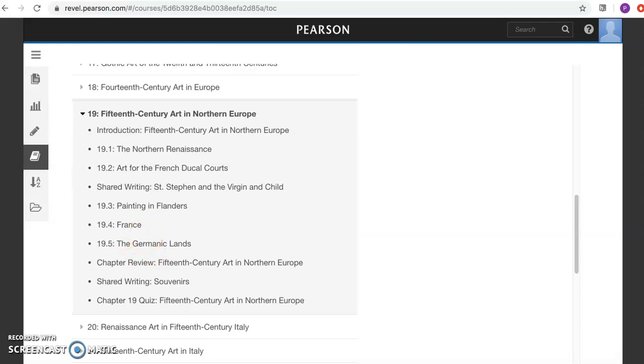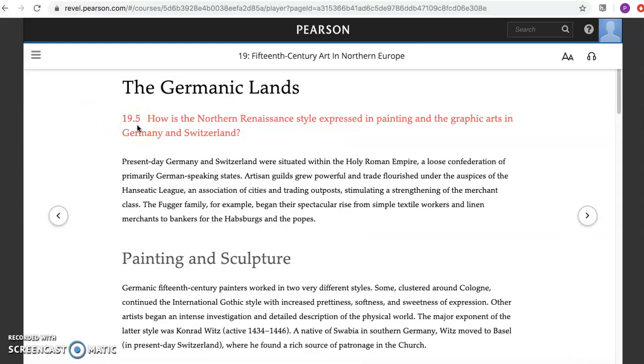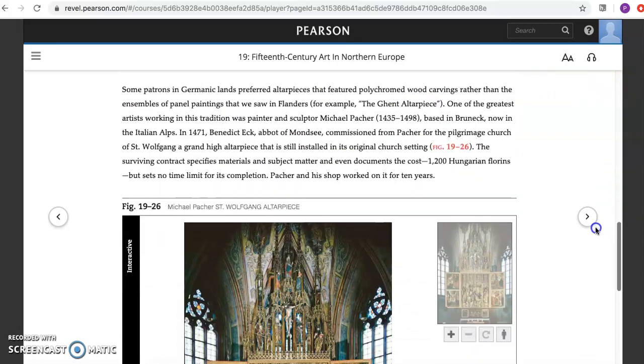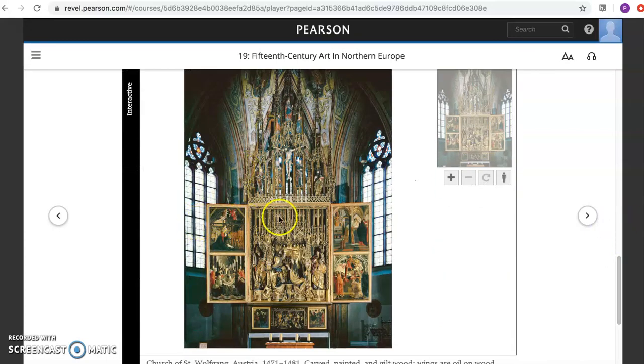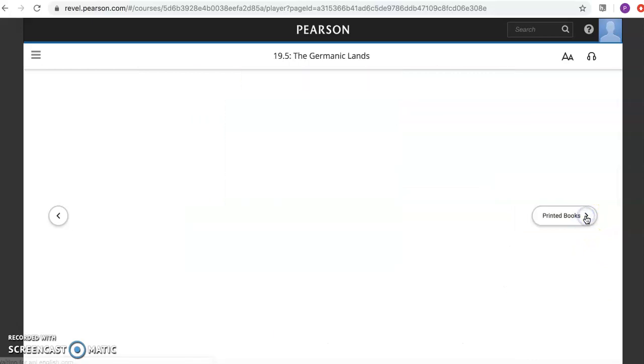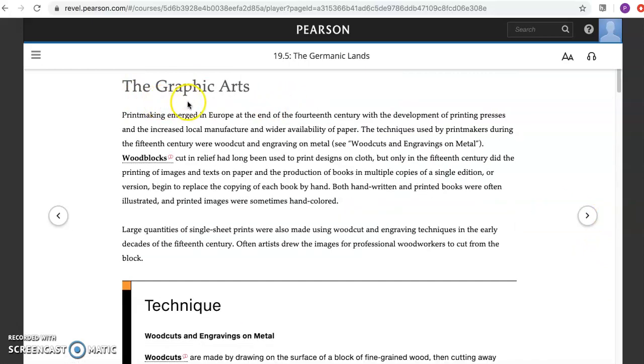We never can. So here in 19.5, we have the Northern Renaissance style as it was expressed in the Germanic lands, the German-speaking regions, today's Germany and Switzerland. And they talk about painting and sculpture, which is worth your time if you have some extra time to spare. We did look briefly at the tradition of the carved wood altarpiece with some inset painted panels. But what really matters for us is in this section titled The Graphic Arts. This is the big deal.